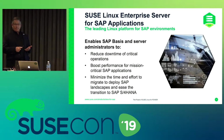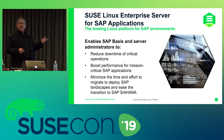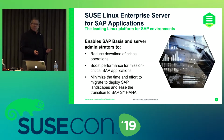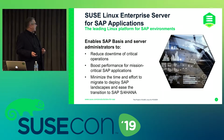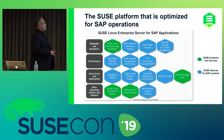Obviously, you have to prevent failures. You have to be able to plan for failures. But you also need to actually deploy the system correctly the first time. If you don't deploy it correctly, it'll break, right? So we spend a lot of effort on making sure that we can deploy it quickly and accurately.